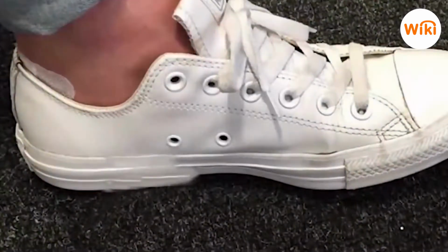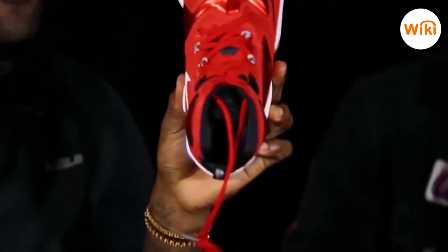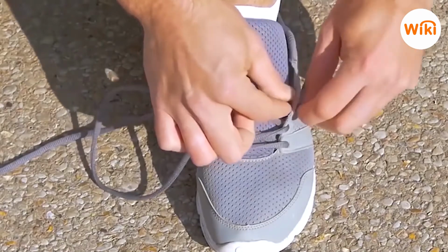Holes in the sneakers. Many think that they have been used for ventilation, but in fact they were innovated to make the sneakers more comfortable in your feet. And although they are no longer in use, they have remained as part of the design of this type of shoes.